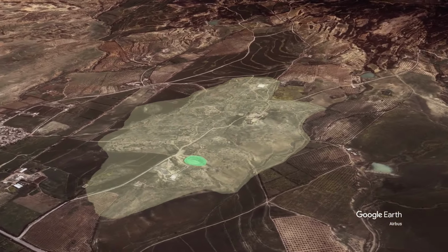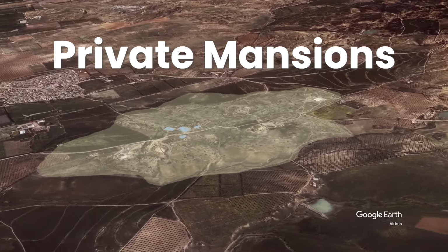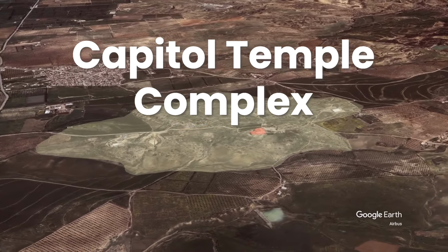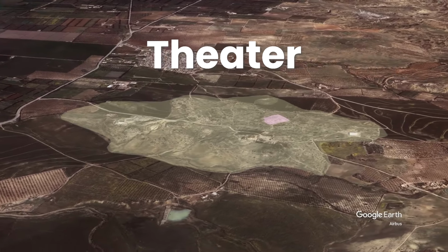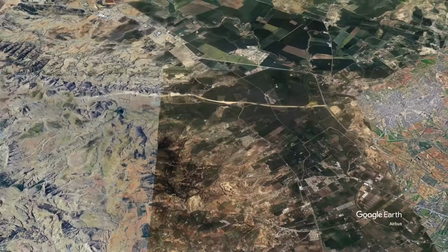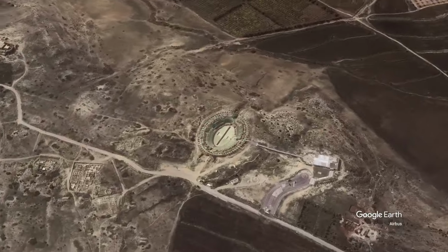At the site is not just the massive amphitheater, but private homes covered in mosaics, a huge temple complex, a cistern complex, monumental baths, and a theater. Today, I'm trying to explore all of it, starting with the amphitheater.